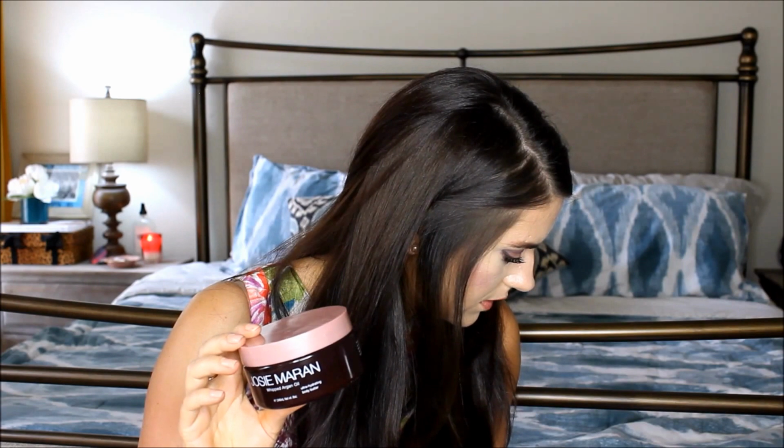So this retails for, I think this retails for $35. Let me see. Yeah, so this retails for $35, and you get a good amount. It's 8 ounces, so that's a pretty good size. You need just barely any to get your skin moisturized, so you're not gonna go through it quickly. I've had this tub for probably 6 or 7 months now, and I don't know if you'll be able to tell, but I'm probably maybe 3/4 of the way through it. Anyways, this is my favorite moisturizer.